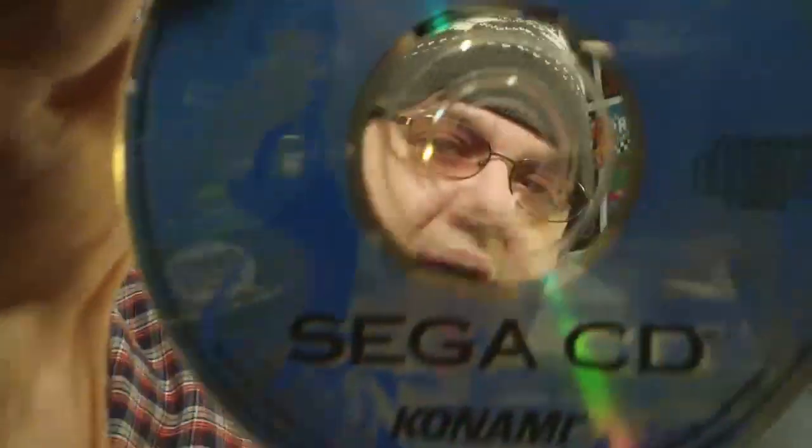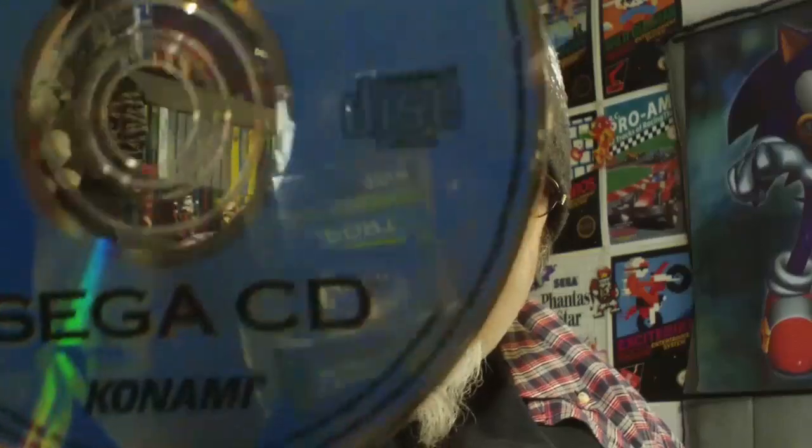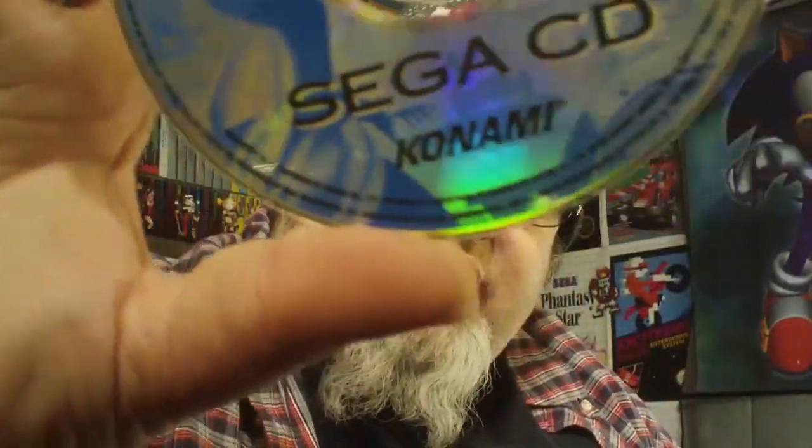Another thing now is I'm wondering about authentication of some of this stuff, whether it be reproduction or not. I don't think these are reproductions. I'm almost positive the Sega CDs are not reproductions. I mean, like 99.9%. There's probably a little number or fine print around the lip that really would let you know.